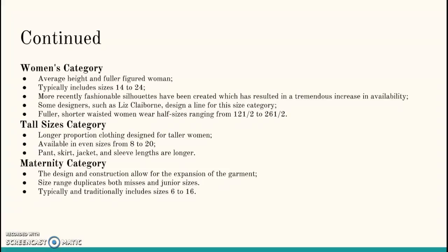So the last two that I want to talk about in here are tall sizes. This is like the opposite of the petites category. So it's for women who are usually like 5'9" or 5'10" or taller. And they're generally built in sizes from 8 to 20. And this means, opposite of petites, that the pants and the skirts are longer, and the jacket and sleeve lengths are longer as well. The last category that I wanted to talk about in women's wear is the maternity category.